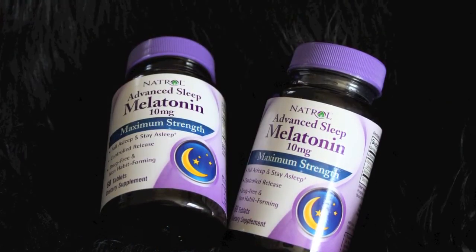These are the Natrol Advanced Sleep Melatonin 10 milligrams maximum strength for sleep. Whenever Rite Aid has these buy one get one free, I always pick up 2. My husband and I take them before bed so that we can get 8 hours of full sleep. When I wake up in the middle of the night, I can't go back to sleep because I just start thinking about this and I start worrying about that, and then by the time I know it's time to get up and I slept 4 hours, and that's just bad. I can't function like that.